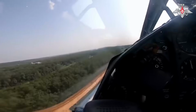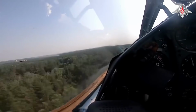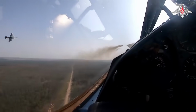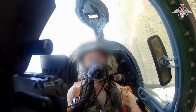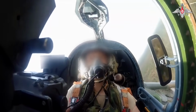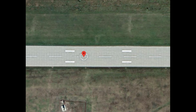I guess the possible lack of accuracy is worth the risk to ensure these aircraft don't get intercepted and shot down. But of course, the Su-25s are still getting hit. We did see a video of one getting hit by a manpad a week or so ago. So while it makes them safer, they're still not invulnerable and can still be shot down. Now, let's get to the geolocation.